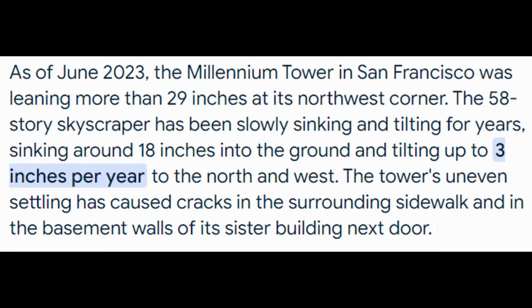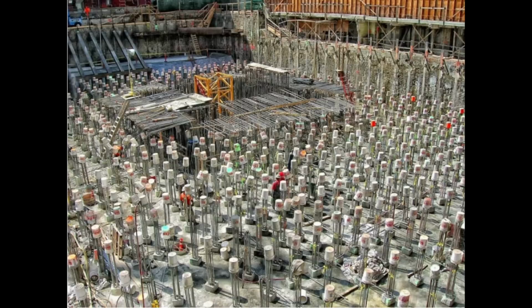In June of 2023, at the time they completed the installation of this 18 perimeter piling, the Millennium Tower was leaning more than 29 inches at its northwest corner and had a total amount of settlement, of maximum settlement, of 18 inches. Now, the original foundation consisted of nearly 1,000 14-inch square concrete pile, and they were driven to depths of 60 to 90 feet below the surface to rest in a marine sand layer.